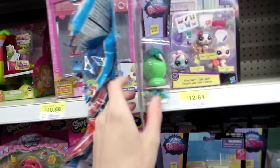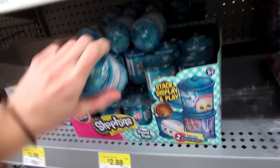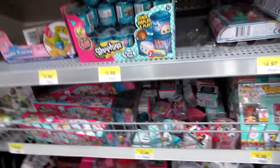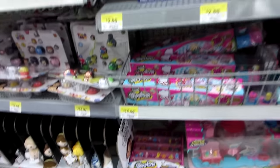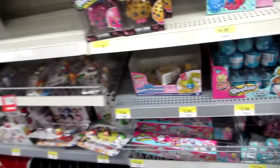What are these? Rads. Shopkins Rads. Let's see, we have some packs here. Food Fair. I'm going to get a few Food Fair. I need some of those. Of course. And then we have some Toozies. I'm going to grab a Toozie. And then we have some Chasey's playsets and the collector's case and some mega packs. I actually think I might get a Happy Places too.